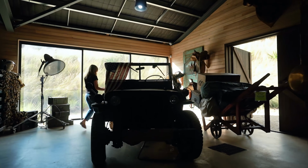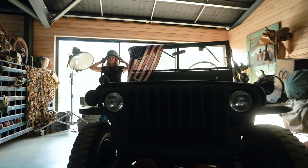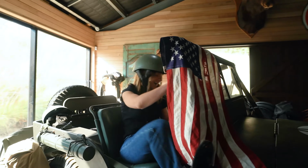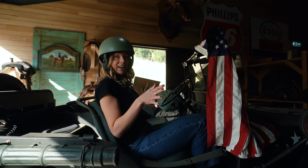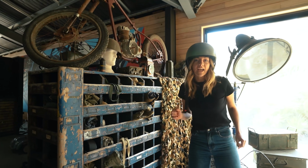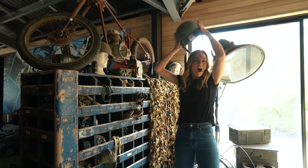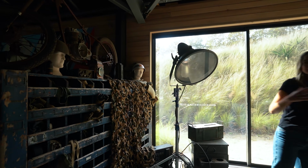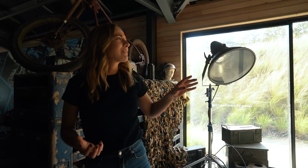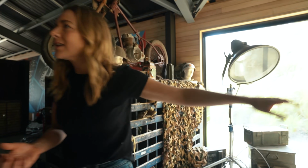Check it. This is pretty impressive, guys. I'm getting it. You can have a lot of fun in this space. So I love this. We're now in the army area, so we've got a little World War II vibes. The most amazing combination of pieces. We've got war memorabilia mixed with cute saddle club things over here.